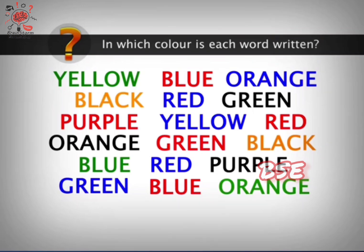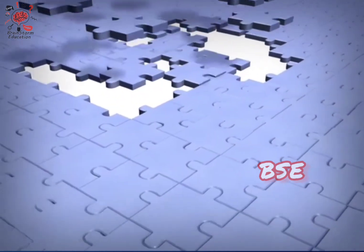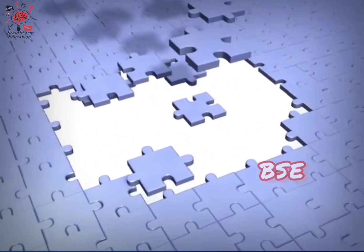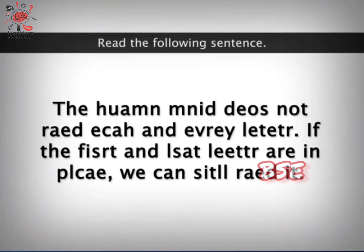Wasn't that interesting? It is hard to ignore words and focus on other signals such as colors instead. Now, try another one. Try and read this sentence. You managed to read the sentence in spite of those incorrect spellings, didn't you?